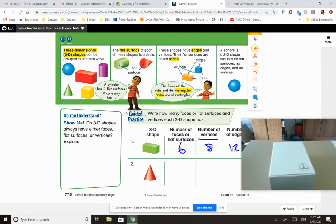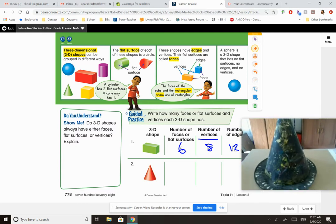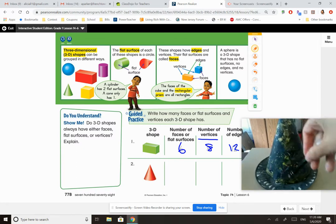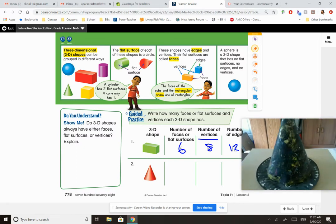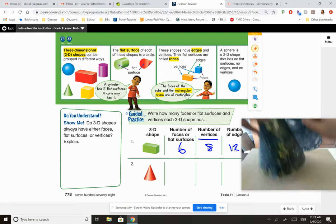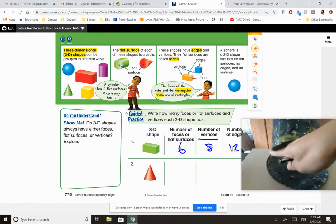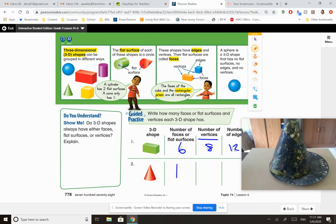Got it, guys? Now looking at number 2, our cone. How many faces or flat surfaces does it have? This, boys and girls, is not flat. This curves. However, its bottom is flat, because its bottom can sit on here. So the bottom is flat. It has one flat surface.